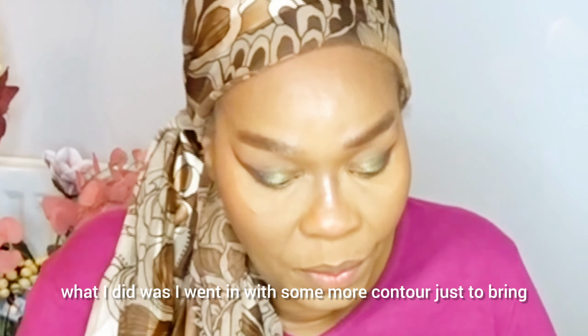And I went in with some more contour just to bring contrast to the contour. Because I do like the layering and the dimension that makeup gives to your face. We're not all just even with the foundation. When you see me without makeup, we have dimensions, like dark circles. Not necessarily pigmentation on my skin, but it's not all even. I'm a woman in my 50s, so I don't have all even skin. But I don't have pimples and I don't struggle with pigmentation like that.